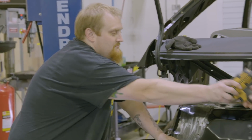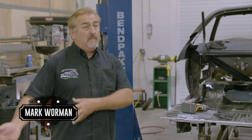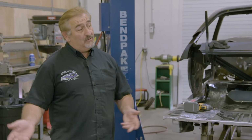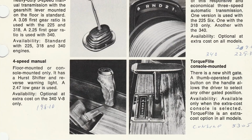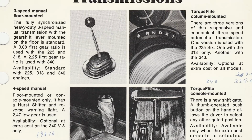Wow. That's kind of one of those trick things that, well, you think in your mind, well, that's really, really rare. Well, it is rare from a production value standpoint, how many they made, but it doesn't make it any more valuable. It probably decreases the value. Most people today are just like they were in 1970. They would rather have a 383 4-speed or a 383 automatic than a 383 3-speed.